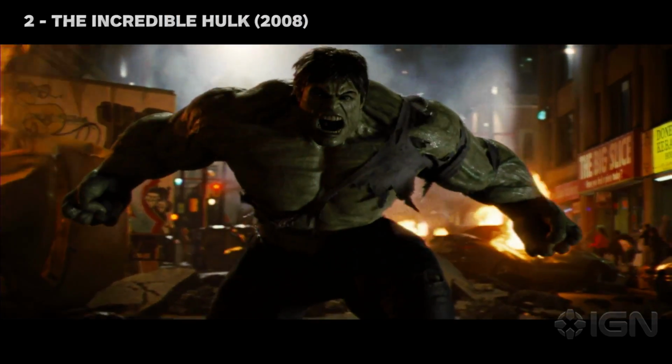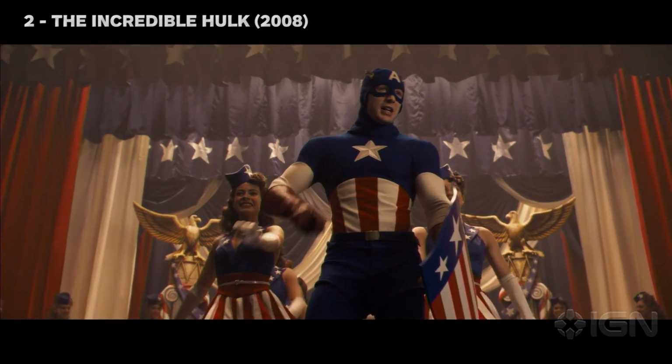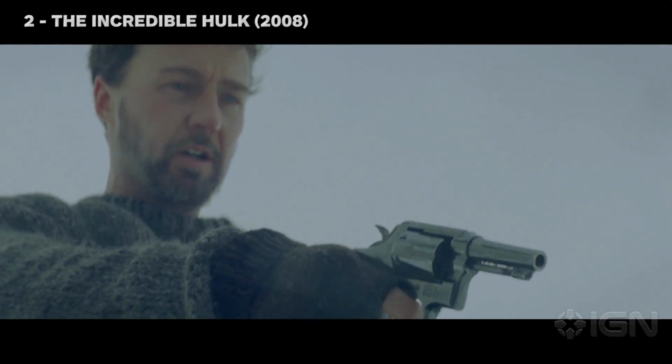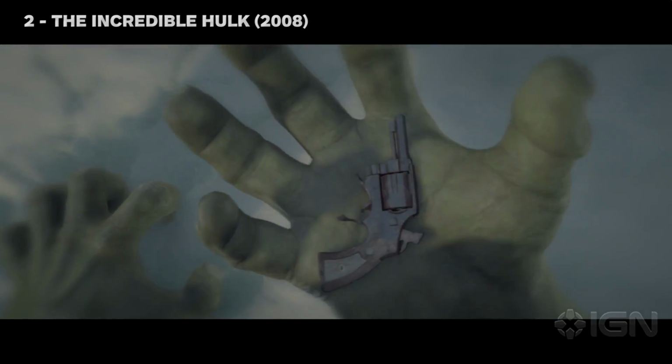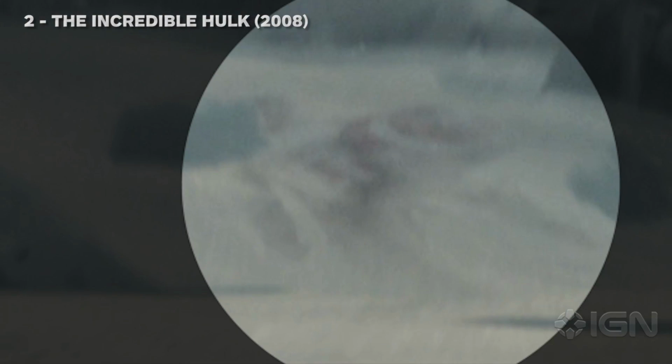The Incredible Hulk has a deleted alternate opening that features Captain America 3 years before his debut in the first Avenger. When Bruce Banner attempts suicide, only to be thwarted by the Hulk, he smashes an ice lake. If you look close enough, you can spot Cap along with his shield frozen in ice.